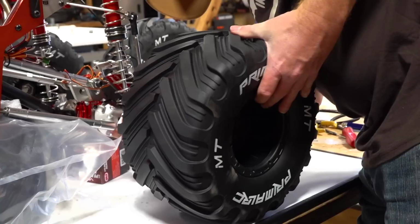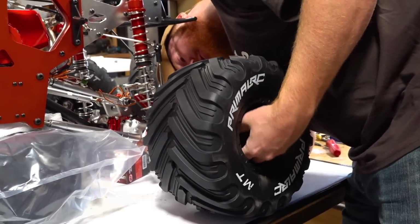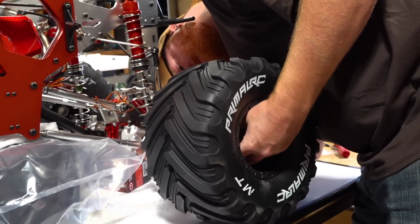Dude, I've never noticed how small your hands were until just now. Man, it's crazy when you're holding 10 scale tires how big they can make your hands look.